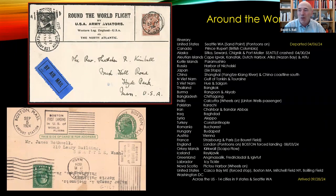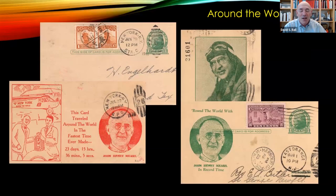They started in April of '24, and 5.5 months later they've made it all the way back around, and they've gone to all these wonderful places. The closest I've gotten so far is this postcard that is canceled in Seattle and in Boston. But I really want to get one of these round the world covers. I think that would be really neat. There were a number of people that did these kind of round the world things, like John Mears. And here he is doing it in '28 and then again in 1930.